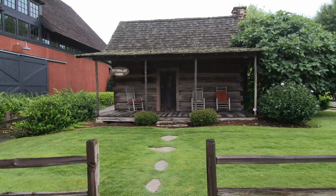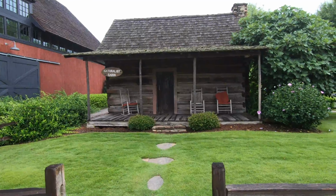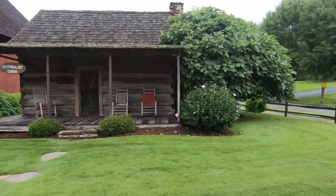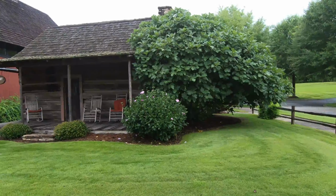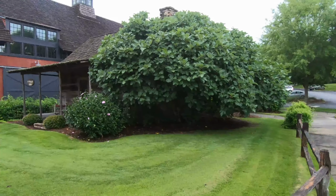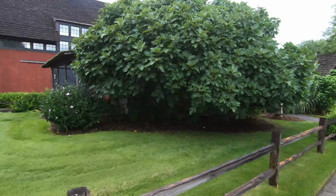Alright, this is the Naturalist Cabin here at Russell Crossroads. The cabin's pretty impressive, but I want you to check out this fig tree growing next to it. That thing is massive, and this is loaded with figs.